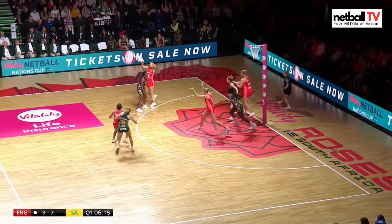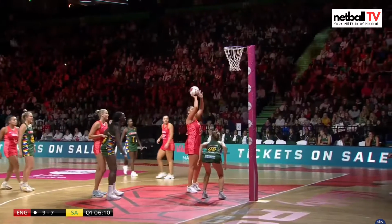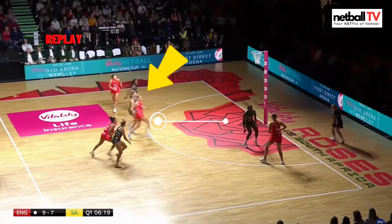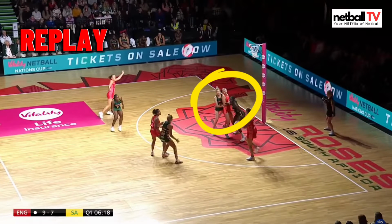Still, she's not trying to shoot just yet. And there we find her in the end. That was not easy for England. Let's take a look at that. A drive by Sasha. She didn't get the ball. So, blocked by the two defenders.